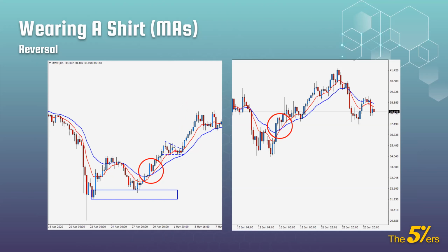If I'm trading futures or anything that has volume, stocks, futures, then usually the volume here goes down and then continues going up as the trend continues. So this is a great example of continuation after the price had reversed.